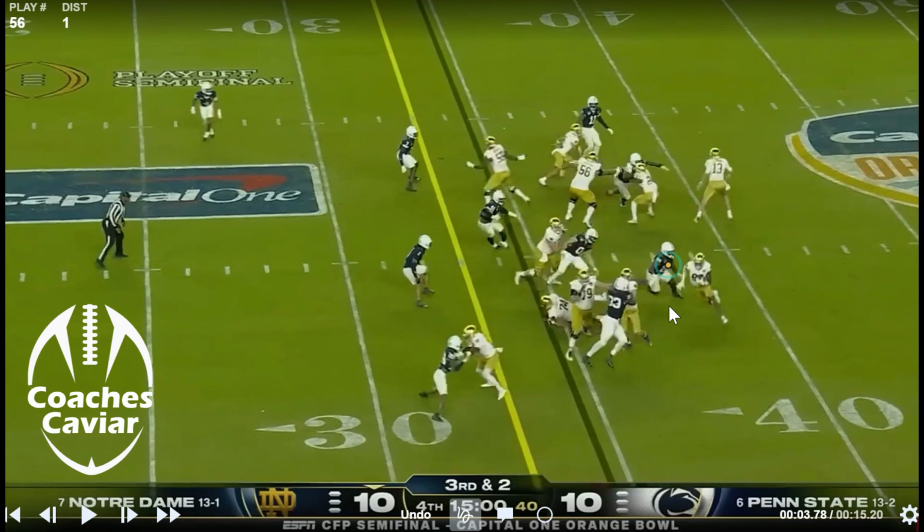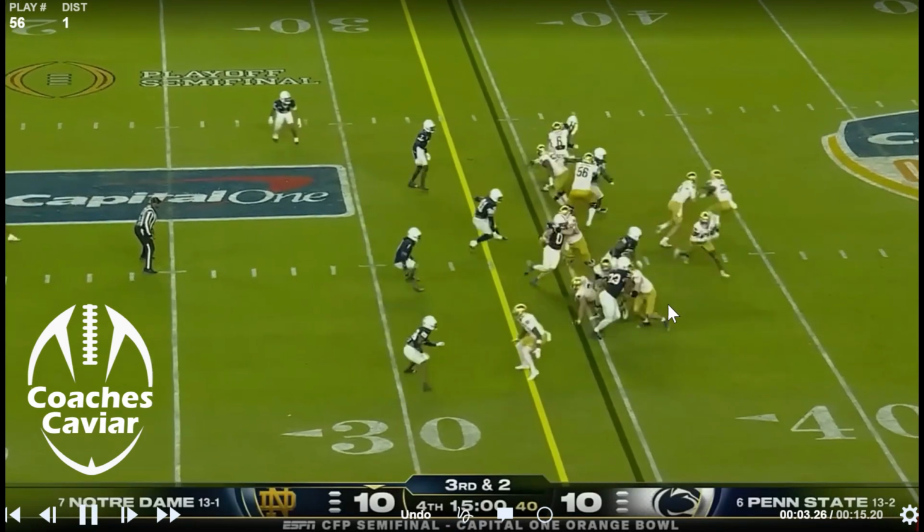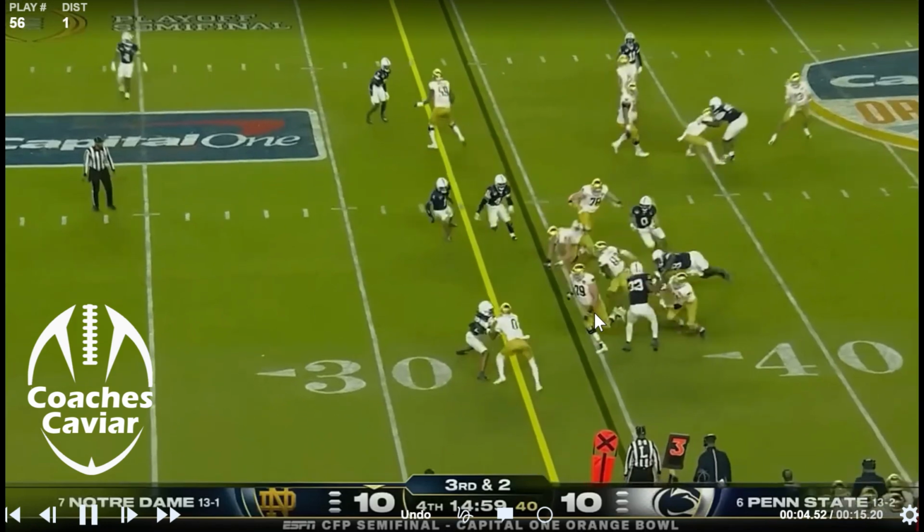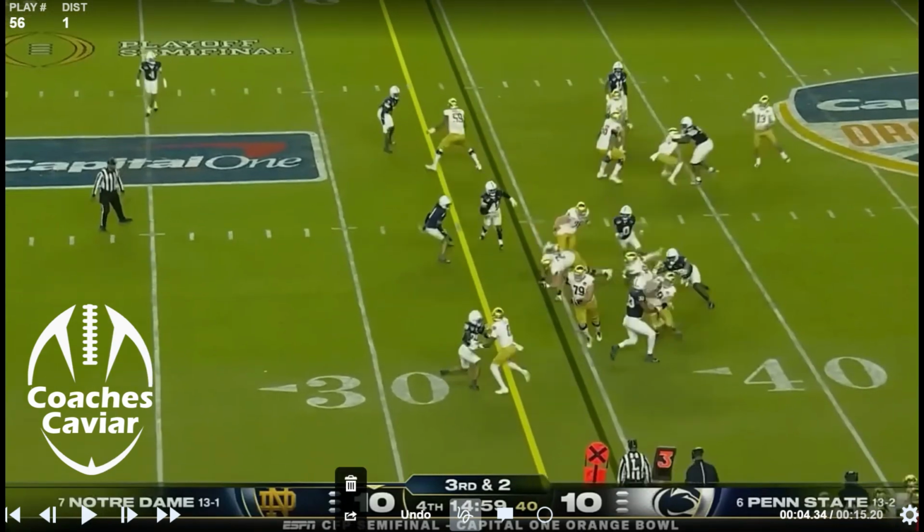As long as they could have done a better job on that D tackle, it's probably a lot easier first down. Probably getting the edge. He's able to outrun that D tackle and then get back vertical behind that kick. And this is a good play. This ends up being a really good run.